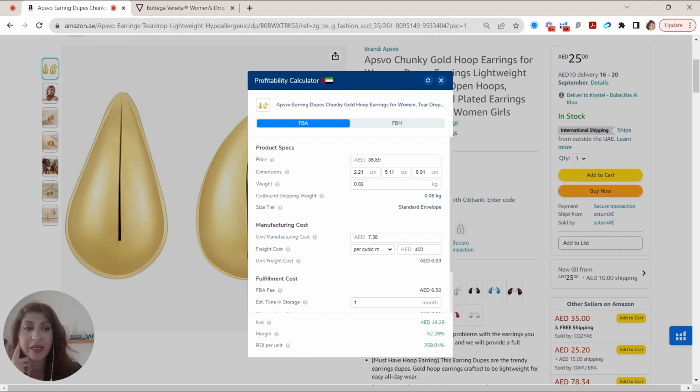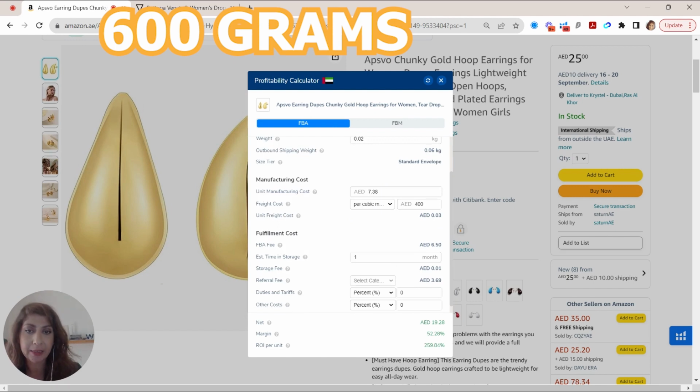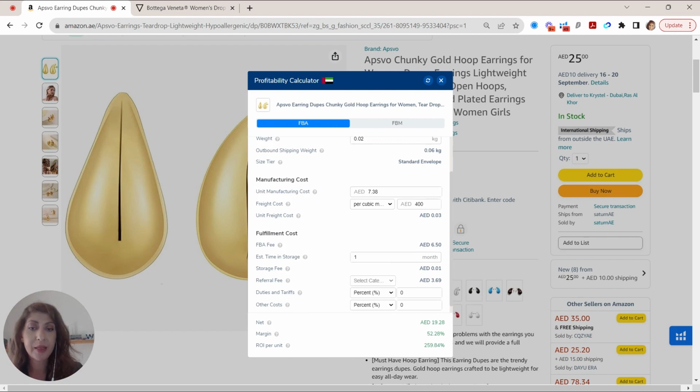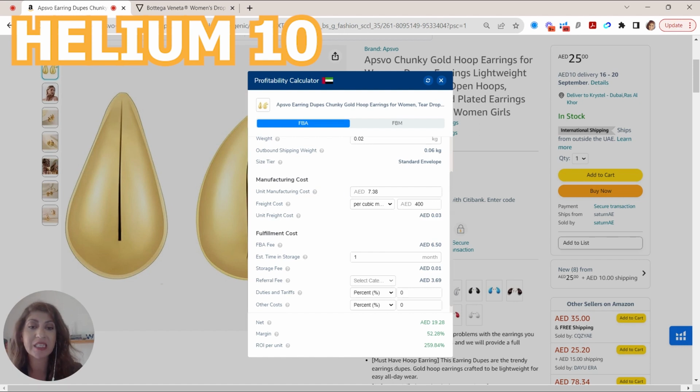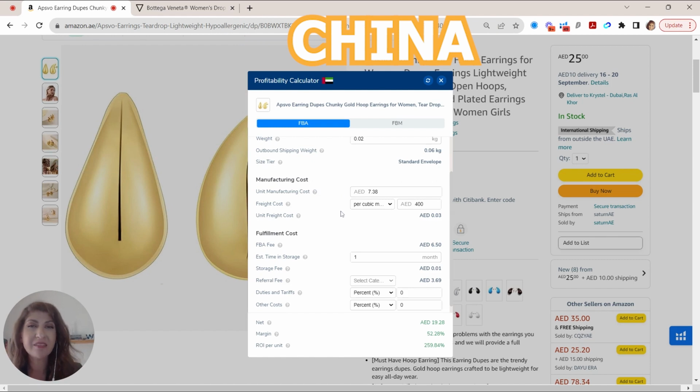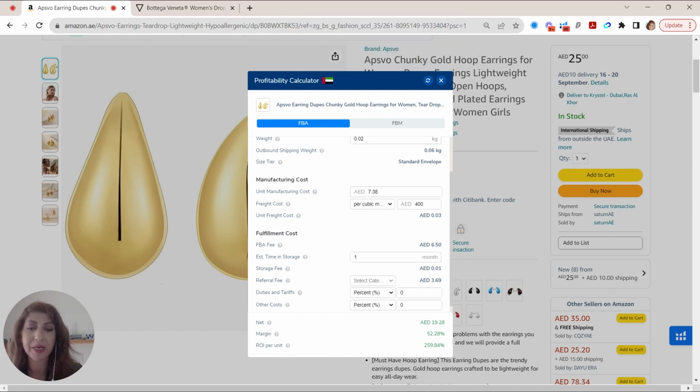So right here, the product on average is selling at 36 dirhams. These are the dimensions. Also, the good thing about this product is that it's so small. So the FBA fees are going to be low, and international shipping is also going to be low. So this is considered a standard envelope size tier. It's only a 600 grams shipment per unit for the customer, so it's somewhat small. The unit manufacturing cost that Helium 10 has suggested is about 7.38 dirhams if you purchase it from China. Again, make sure that you check those numbers just to get a proper estimate.